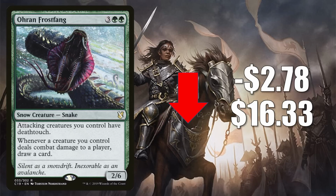Olran Frostfang from Commander 2019. It goes down 278 this week to 16.33. This is retracting after some recent increases that came when the card began to see some additional Commander play. Now it is cooling off.